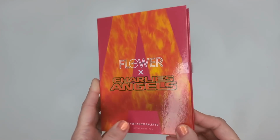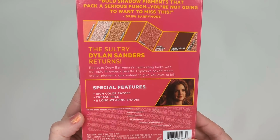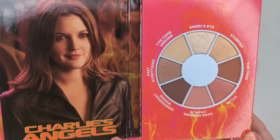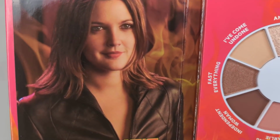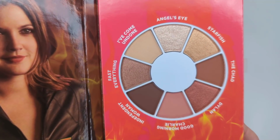As you guys may know, Drew Barrymore was one of the stars of Charlie's Angels, and she is also the founder of Flower Beauty. So inside we have a shot of Drew from the movie with a really beautiful, warm, smoky eye, gorgeous makeup look. And then on the other side, you have the palette itself with 8 shades, both matte and shimmer finishes.